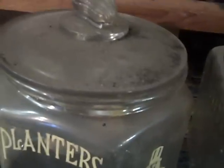Of course, it has the lid right now. Now, I've never looked. Let's see, are there any chips on this one? I don't even know. Of course. There's always got to be, right? Look at that, though. This is Planters on the inside. Gotta love it. Gotta clean this baby up.